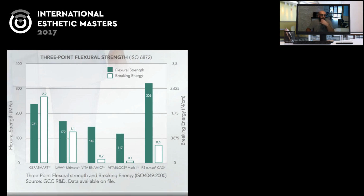Yeah, this is just a comparison between different materials that we have on the market, and you can see here there is a big difference. But what is more and more important than the flexural strength in this case is the breaking energy. The breaking energy is what gives you this shock absorber effect. As you can see here, for example, the Emax CAD: you have more and more strength, flexural strength, because it's 306, but it has 0.6 of breaking energy. That means that your material is brittle.